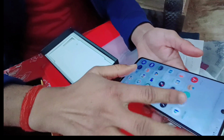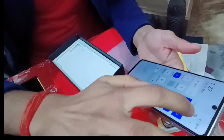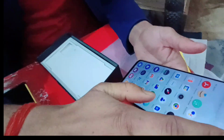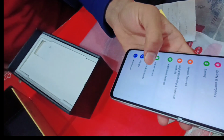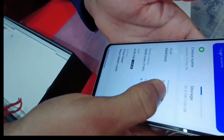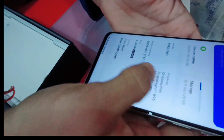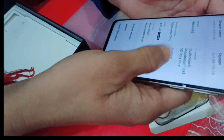this is the phone. First let me show you what features are given here. So in the phone, it's the about device section. Wow, here the storage is, I think, 128, storage 128, and the RAM is 8 GB. We can extend it by up to 8 GB. It means you can extend it to 16 GB RAM with RAM expansion. And the rear camera is 18 MP, a big camera, and the front camera is 16 MP.